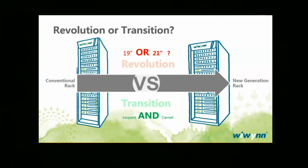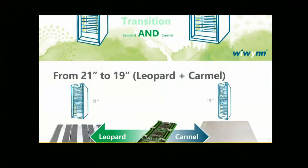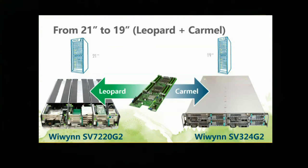So, based on this condition, we start to think about whether we can have another approach to provide the product, combining the OCP's advantages with the 19-inch servers without big variation. We've all seen the advantages of the OCP Leopard motherboard, a relatively designed motherboard with great power efficiency and reliability. Today, I would like to introduce you to another approach, which is Carmel. It accommodates OCP's motherboard and combines it with the 19-inch servers.